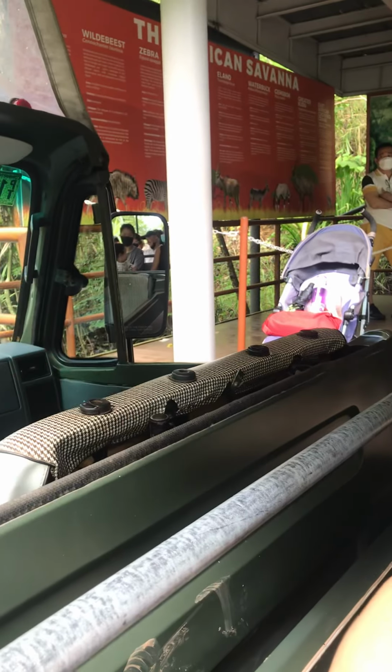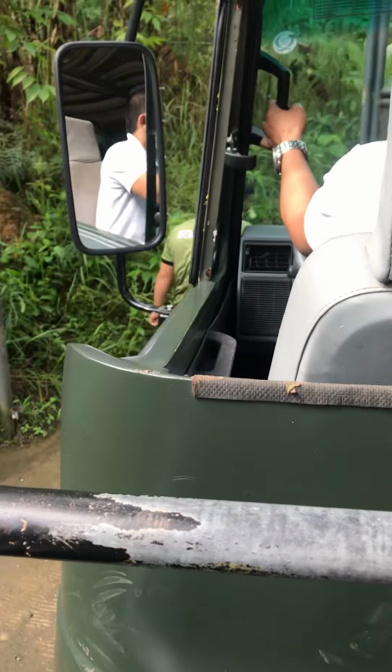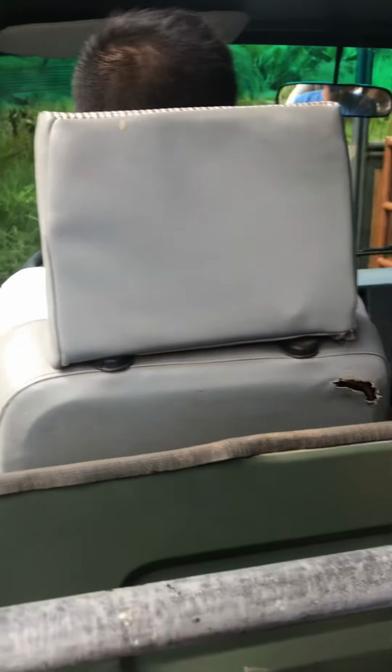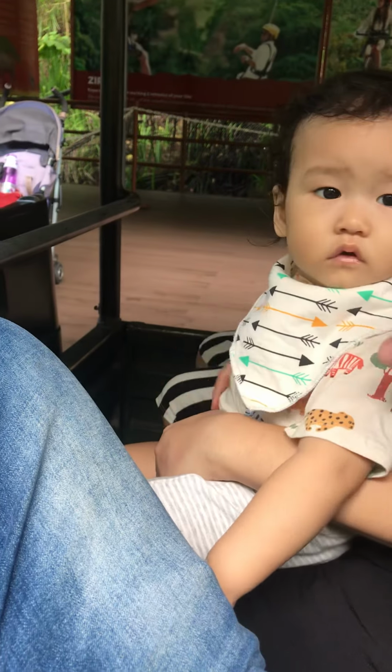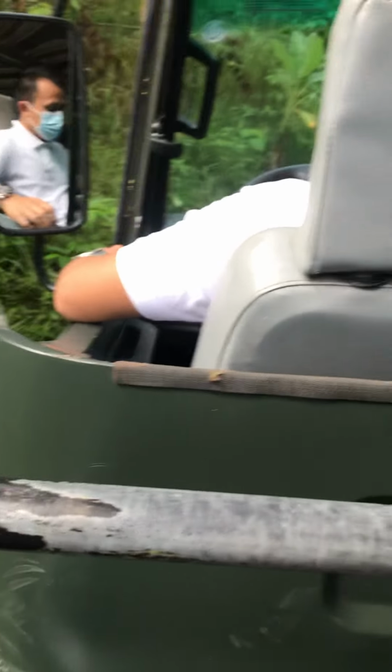That's gonna be a safari adventure. Oh, the gates are opening. Oh my gosh, we're ready, you guys. Look at Amari. Hi, Kuya. Amari is 1 year old.